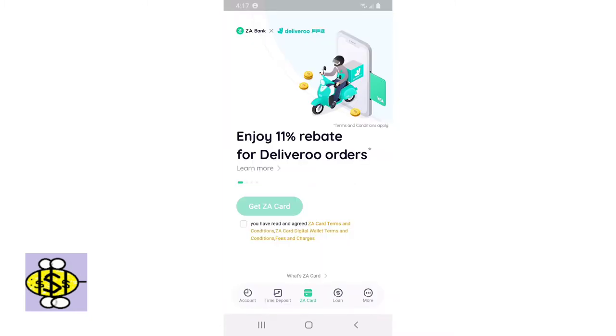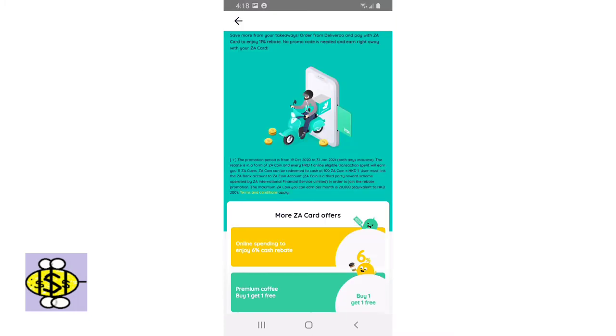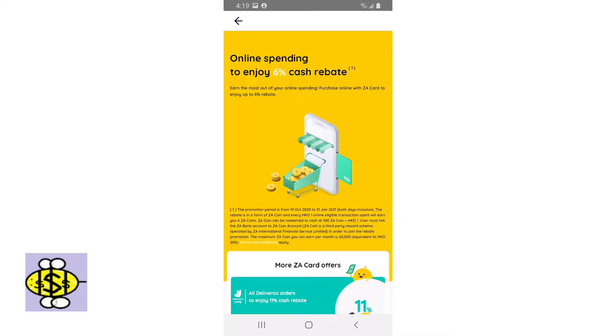Stay tuned. With the outbreak of the pandemic, food delivery services are getting popular. You could enjoy 11% rebate for delivery orders when you use ZA card to pay. Another perk is that you could enjoy 6% cash rebate for all other purchases online.